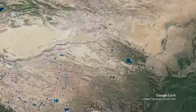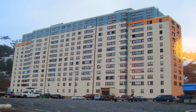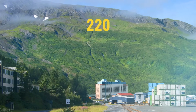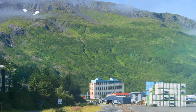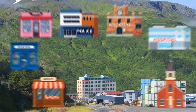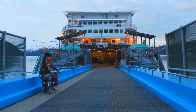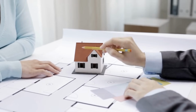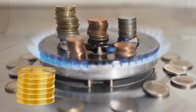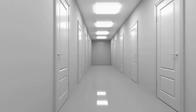The entire town of Whittier, Alaska, lives under one roof of a 14-story building of a former barracks. That's around 220 people who live here all year round, plus all the shops, a police station, a post office, a hospital, and a church. The locals are mostly working in commercial fishing, recreation, and tourism, or for the state ferry and railroad. The idea behind having everyone and everything in one place is to save money on heating in the always cold climate and let the people do all their business inside. This way, they don't have to face the unbearably strong winds.